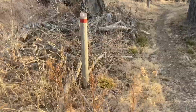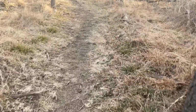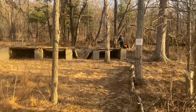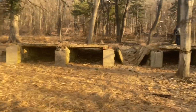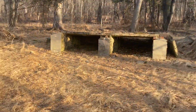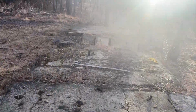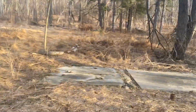So site number two says the ruins of an old farmhouse. And here's some ruins up here. Right here, this is where the old farmhouse stood. Like I said, as you're following along, this is site number two. Here's some steps, I guess, leading into the farmhouse. Another concrete slab.